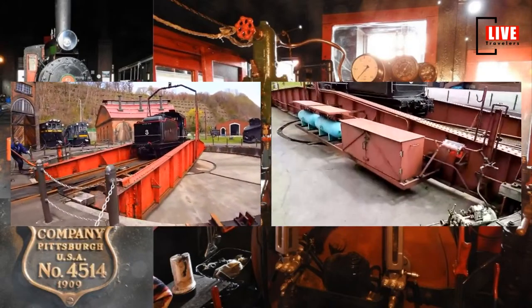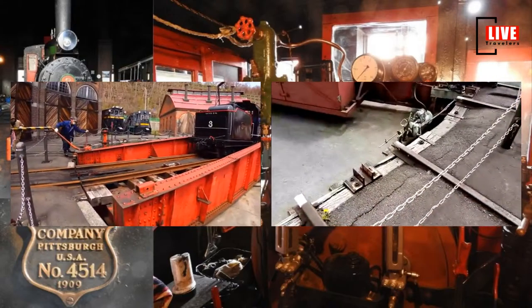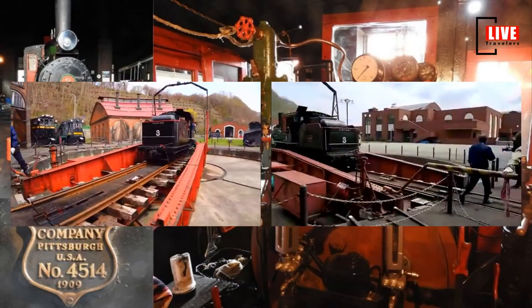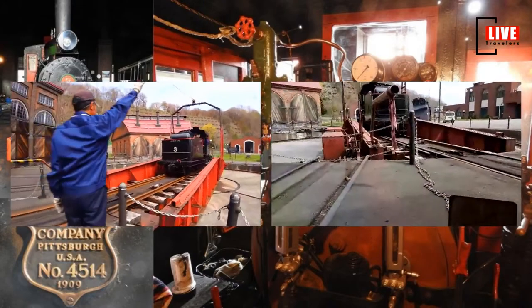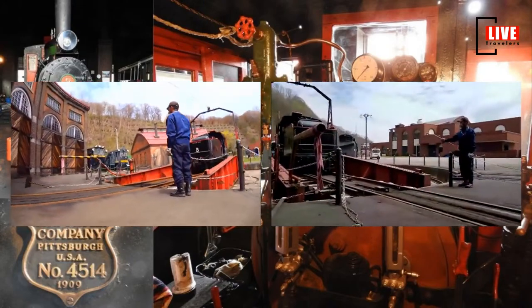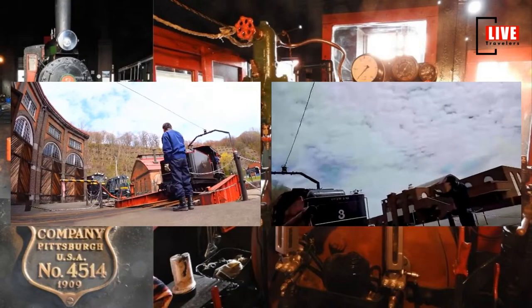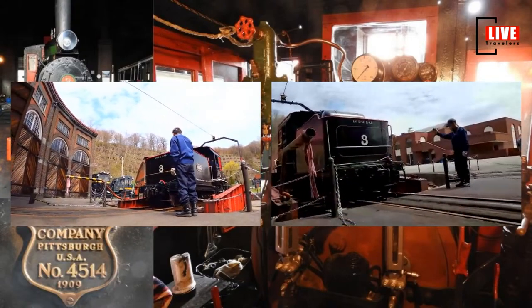Okay, so actually, this turntable is moved by the power of compressed air. There is a compressor over there, and there is another mechanical device, and the locomotive is going to be stored in the engine shed, or roundhouse.